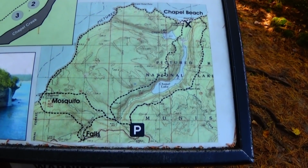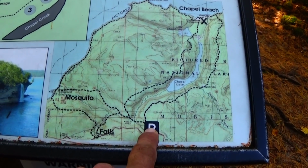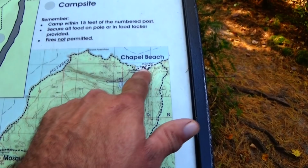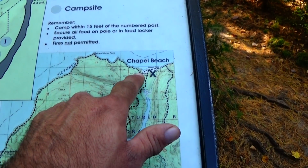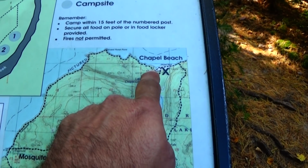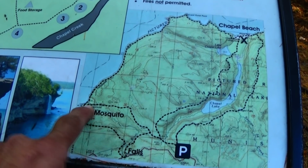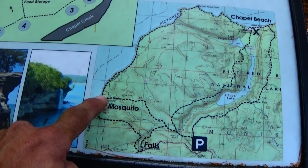Now here's a good map of our route that we've been taking. We started at the parking lot. We took this trail here to Chapel Rock. And we're at the Chapel Beach area right now. And we'll get to hike these few miles to Mosquito. And our campground will be right there for tonight.